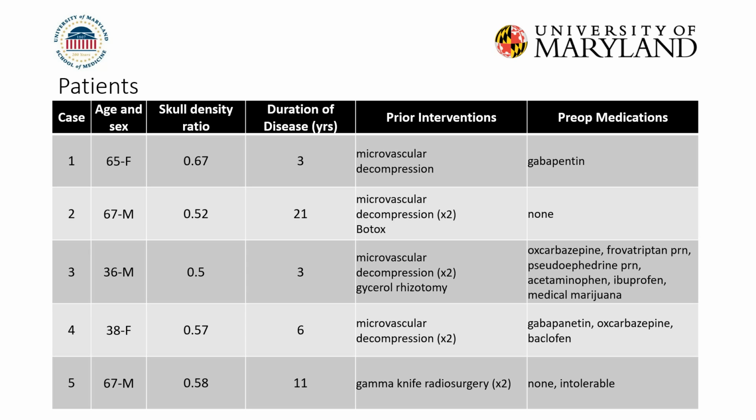So far, we have treated 5 patients, 2 females and 3 males between the ages of 36 and 67. They've had trigeminal neuralgia between 3 and 21 years. And as you can see, several underwent microvascular decompression. Patient 5 was ineligible for that, so they underwent gamma knife radiosurgery. They were on many medications, and they were on several medications right up to pre-op.